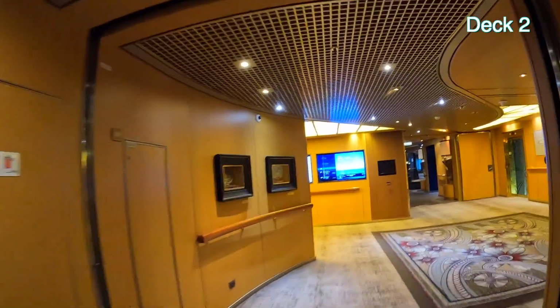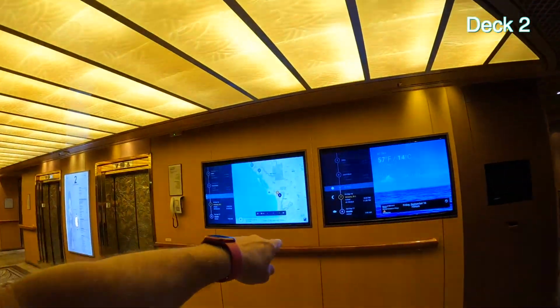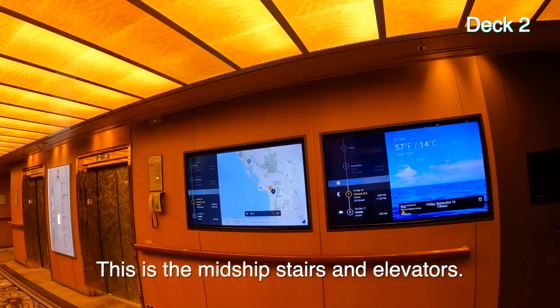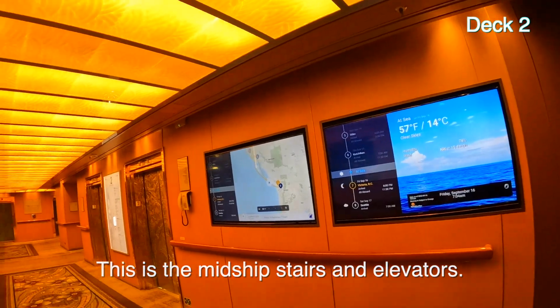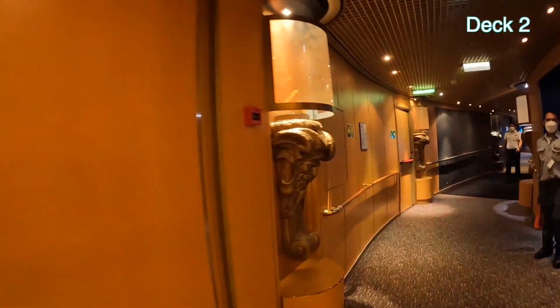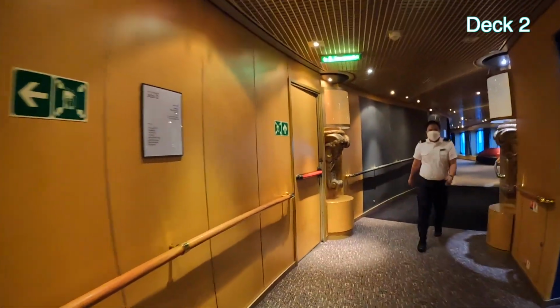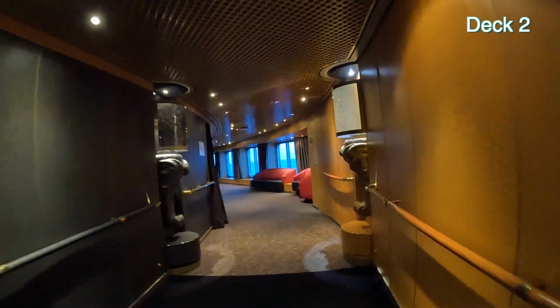So there's these handy signs in a variety of places. They show us where we are, the temperature, and eventually it'll say how fast we're moving. But this is the midship elevator and stairs. Hi. And so we're heading forward again, but on deck 2.